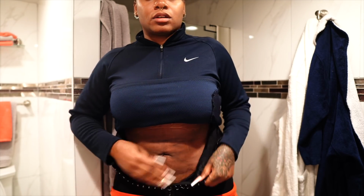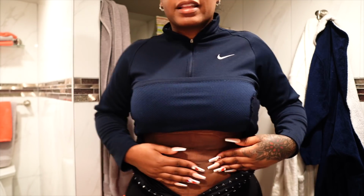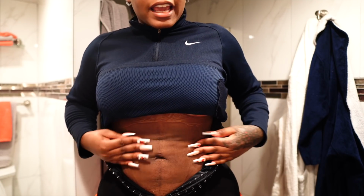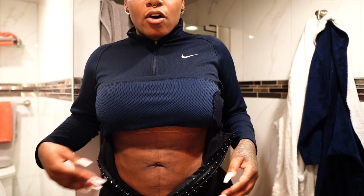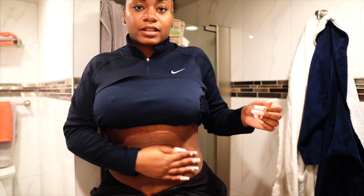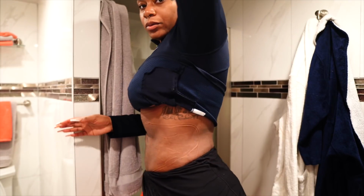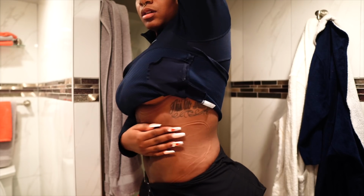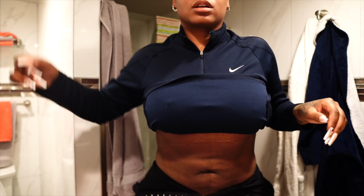It's looking so good, you guys. It's so flat, and it's not squishy, but it's not hard like it was. So let me just take all of this off and then do my measurements. So this is how my stomach looks without any boards in, without any foams. It's looking so good.